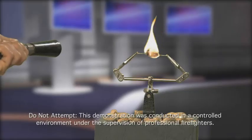The point is this. Things you wouldn't normally think could catch on fire do. Like this peanut. Burns like a candle. Wicked!